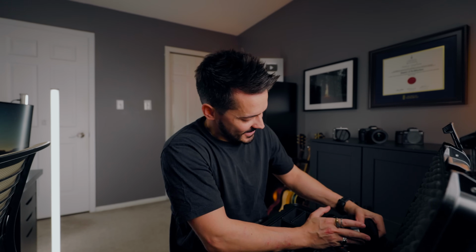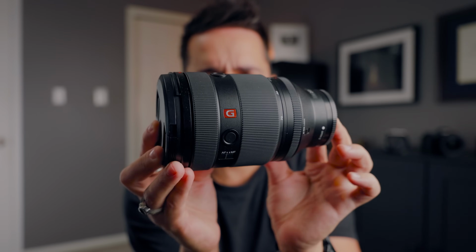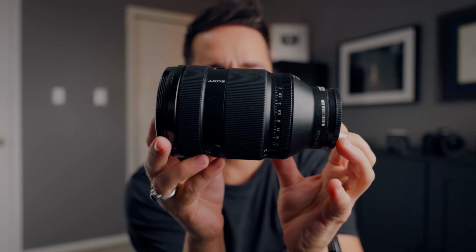Okay, we'll start with the lens first, because this is the lens that I think a lot of Canon photographers would be interested in. This is the 28-70. And as a lot of you know, Canon also has one of these lenses, but it took Sony a few extra years to come up with their version. It is a little bit smaller.